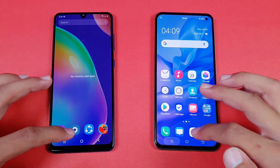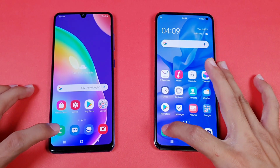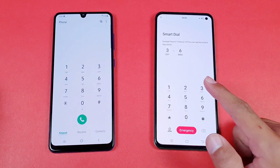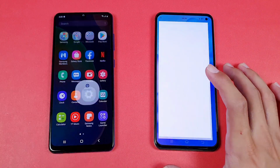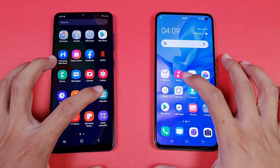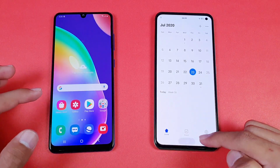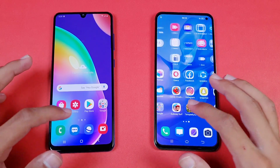Everything is closed in the background, and you can see no app is running in the background. So we're going to start off with the basic stuff. The first application is the phone dialer, which is just a tiny bit faster on the Vivo V17. Now let's see settings, again a little bit faster on the Vivo V17. Calendar, and again a little bit faster on the Vivo V17. The Vivo V17 feels really faster in system-based applications.